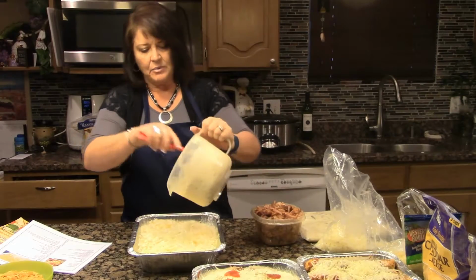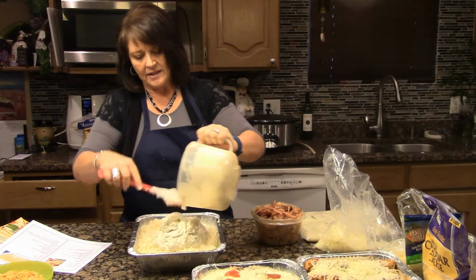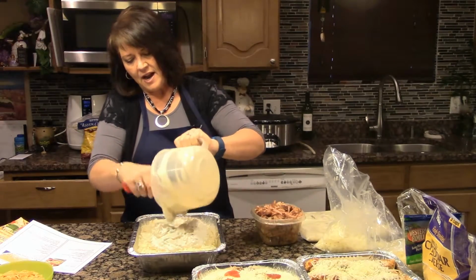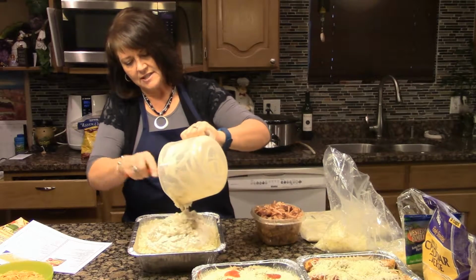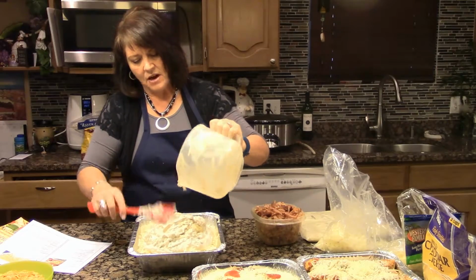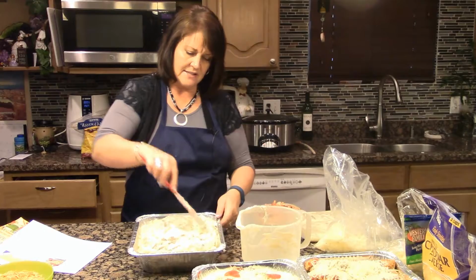We're just going to go ahead and put in the sauce, and it's sour cream. It uses a can of cream of chicken and 2 cans of cream of mushroom. And then just to ramp it up a little bit, I put some green chilies in there, a little can of diced green chilies. I figured it's not really a breakfast dinner, so I wanted a little bit of taste in there.